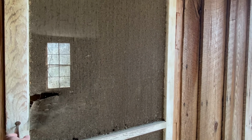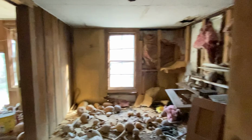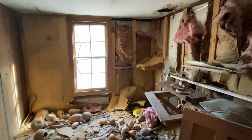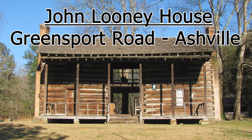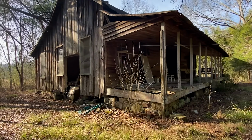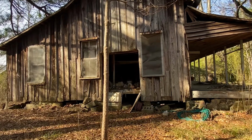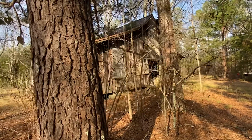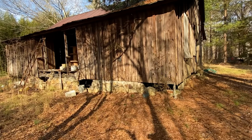But this is just a so unique piece of property. Hopefully, whoever buys this property will really appreciate this older home and preserve it, maybe even improve it, do some things to it. This is the John Looney House, which is about 10 minutes away from this property, and you can see that it was a log home. And this is somewhat similar to a concept of that, which is kind of unique too. It's a lot of character. It's a lot of character on this property.